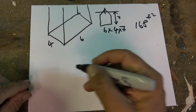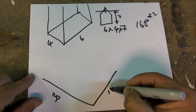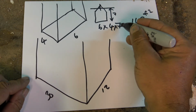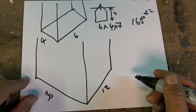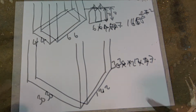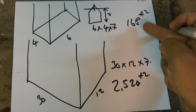Now let's go for a larger greenhouse. So let's say our greenhouse is 30 feet by 12, and we've got our column going up. No rocket science there required, and we'll still go with a 7-foot average. It might be a little bit higher, but this will make it a direct comparison to this one. So we've got 30 by 12 by 7. So drum roll please, 2,520 feet squared. Just look at the difference in size.